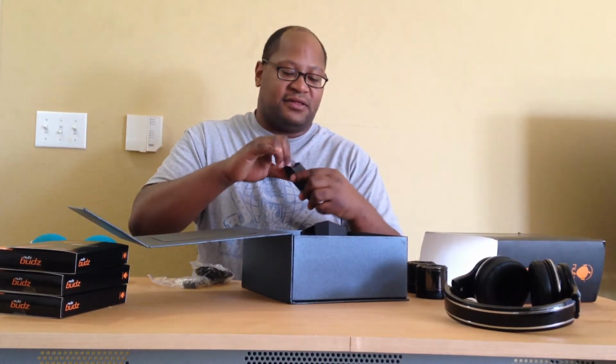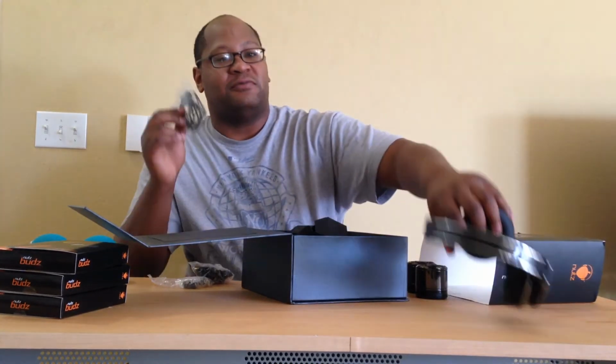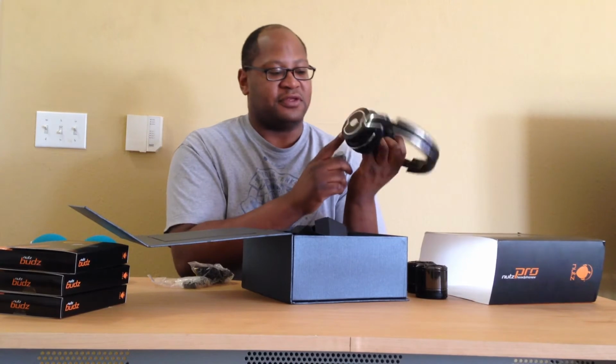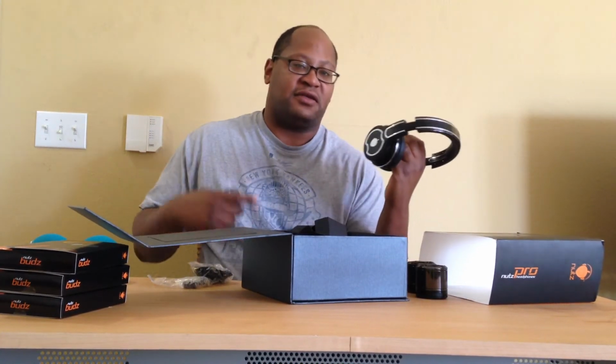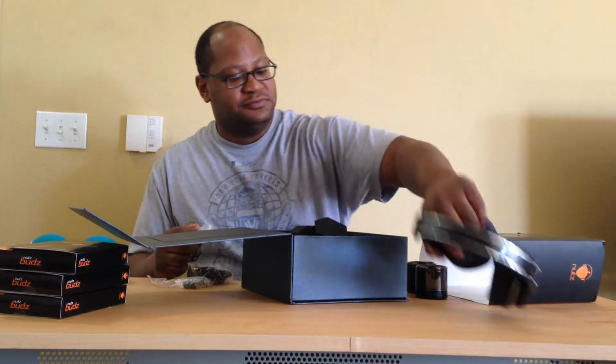Of course, in this box, you'll have the cord, because these are the wired ones. So you have a cord right here with an aux cable that goes into the side here. You connect to like your iPhone, iPod, iPad, whatever you want to do that with. So, I mean, it's all up to you.